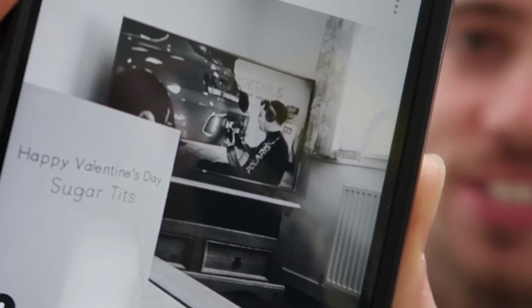Happy Valentine's Day, sugar tits. Perfect Valentine's Day viewing, better than any rom-com. Happy Valentine's Day, sugar tits.